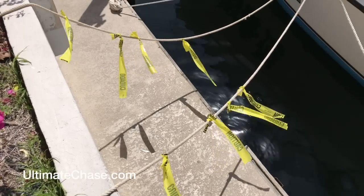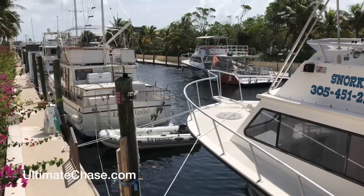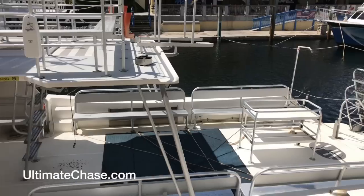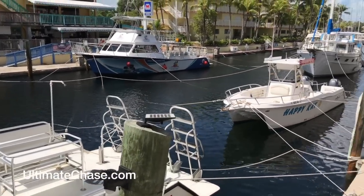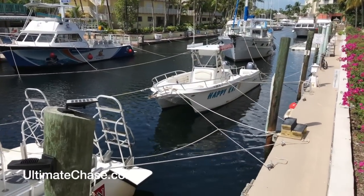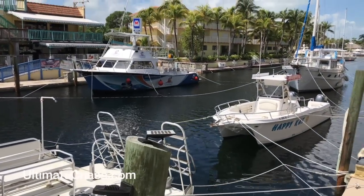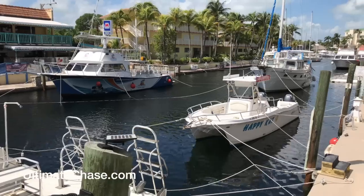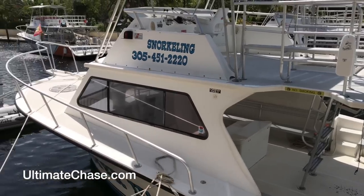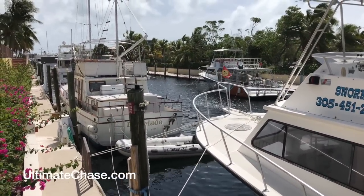So here we are in Key Largo, Florida. We're preparing for Hurricane Irma. And you can see these boats here, these dive and snorkel boats in Key Largo, have prepared themselves the best they can. See all the lines everywhere? It's like spider webbed across the canal. You want to keep the boats away from the pilings if you can. So these guys did a really good job, the best they can do. The only thing that you could do better than this to save your boat is basically to get the boat out of here. So I wish everyone here the best of luck. And Hurricane Irma is about 24 hours away.